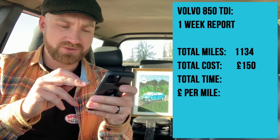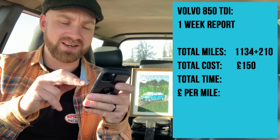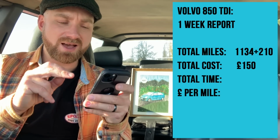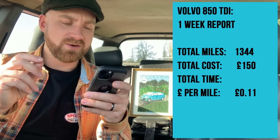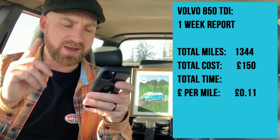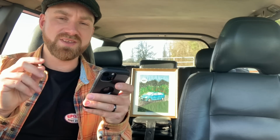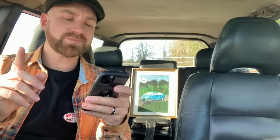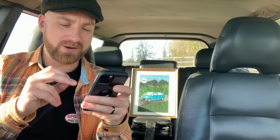1,134 miles. However, I've got 210 miles left in the tank. That gives me a price per mile of 11 pence. Remember, the EV was 19 pence. So that is significantly cheaper than the EV. However, the EV had a charge time of 42 hours.